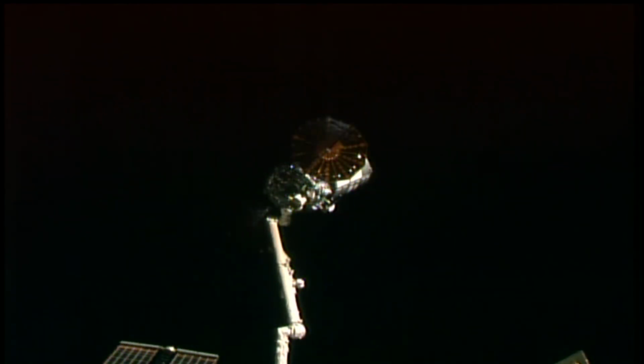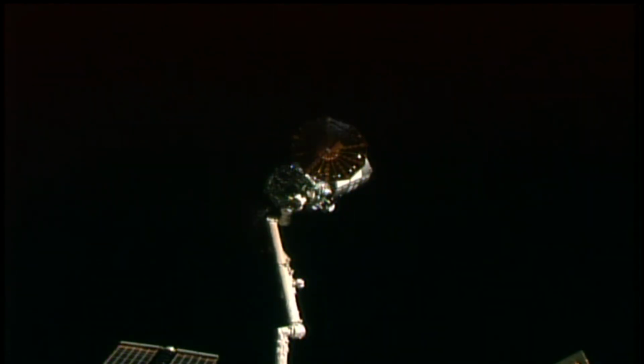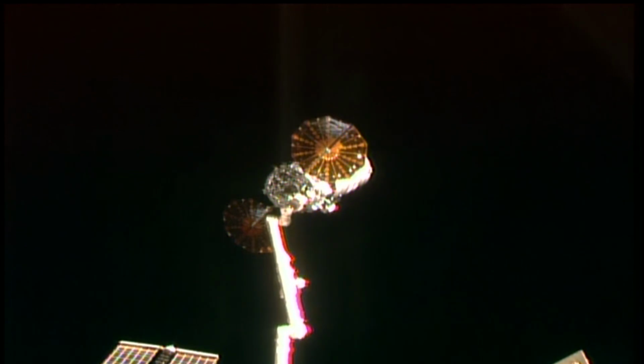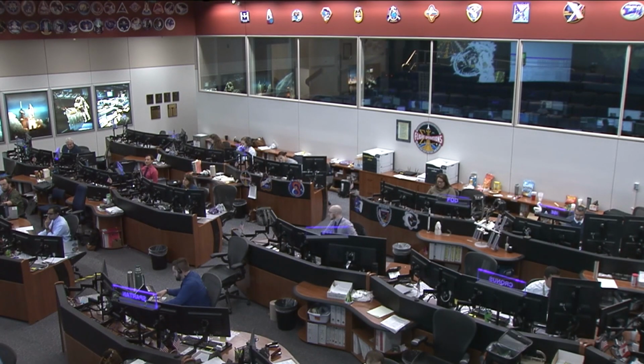But before the Cygnus cargo spacecraft is released from the robotic arm, Flight Director Diane Daly will poll her flight controllers and the Northrop Grumman team to ensure that the SS Patty Hilliard-Robertson is ready for release. We expect that go-no-go poll in just over 10 minutes from now.